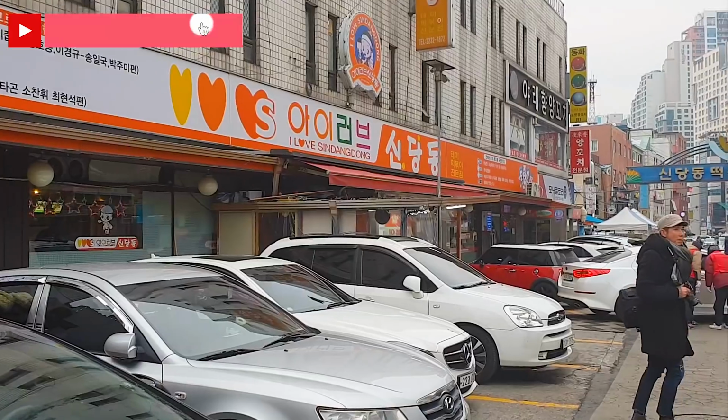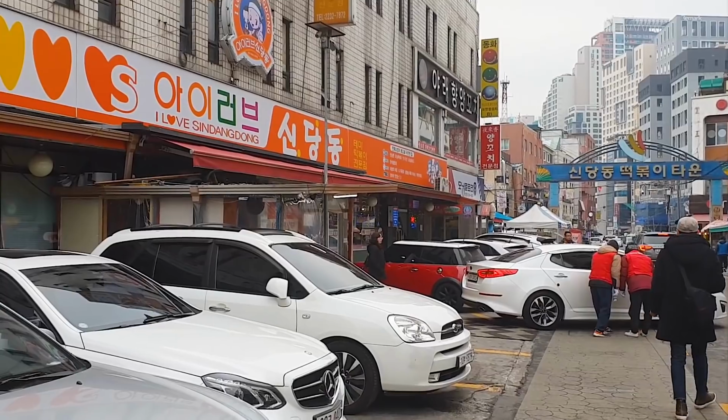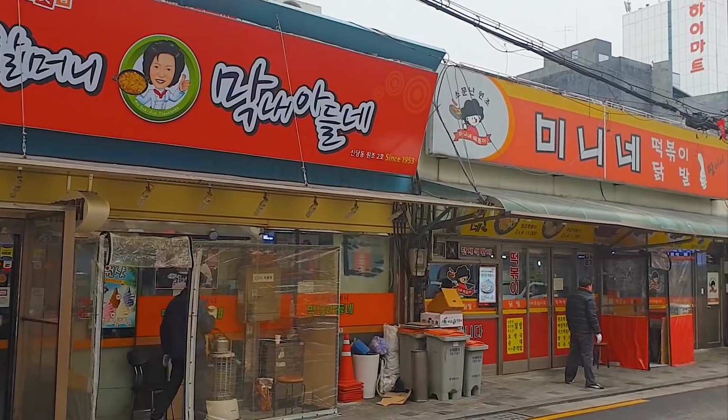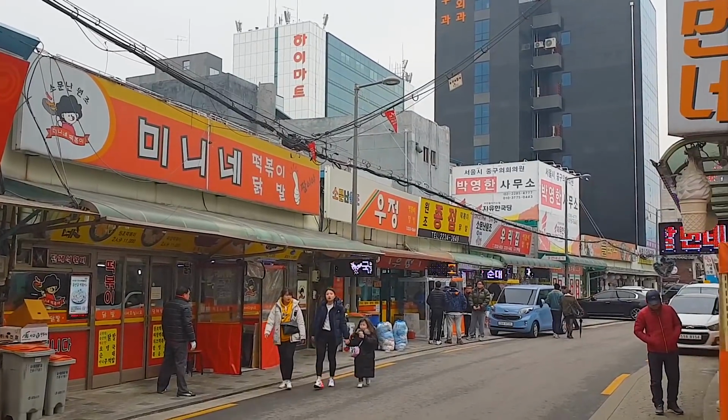So all of the restaurants here sell the same thing, which is tteokbokki. So there's probably a dozen different restaurants up and down the street. So as you're walking down the street, there are people outside. They're trying to convince you to come into their restaurant. However, you don't have to go to the first place that you see. Feel free to take your time, walk to the end of the street, and maybe go to one of the places that are a little less popular and see how that is.